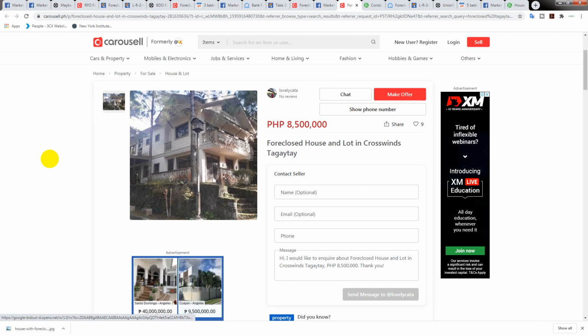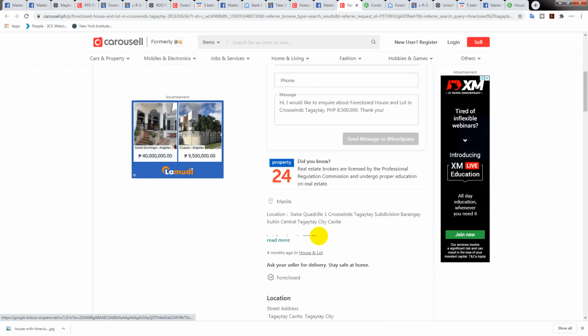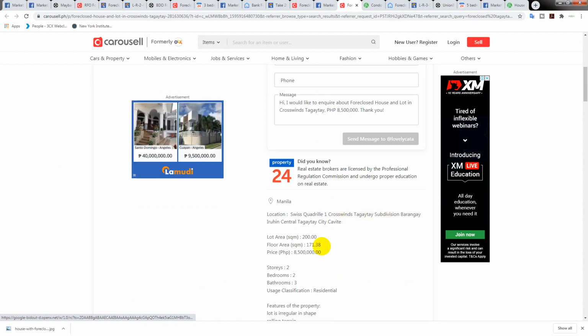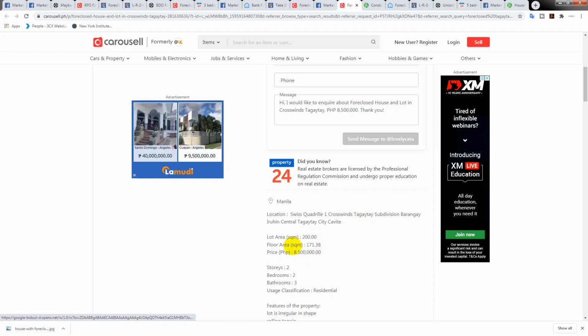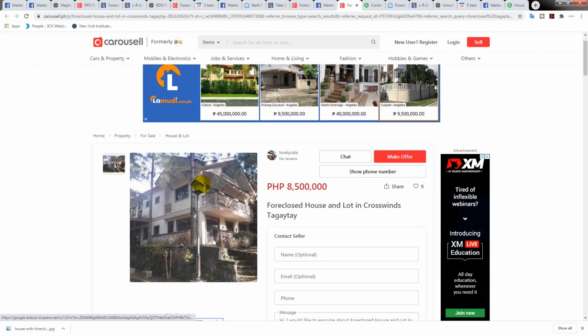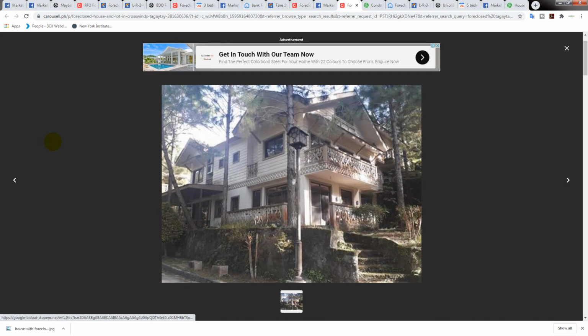It's an awesome property. It is a villa in Tagaytay's Crosswinds, and it says Swiss Quadrille Crosswinds Tagaytay subdivision. The lot area is 200 square meters. It's an irregular shaped block, and it's got a floor area of 171 square meters. For Crosswinds, like an actual house in Crosswinds, this is an extremely good price.